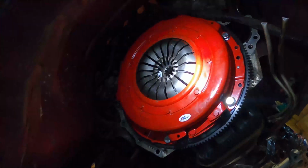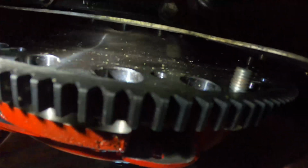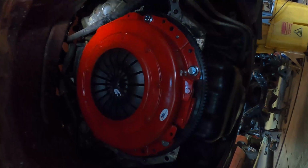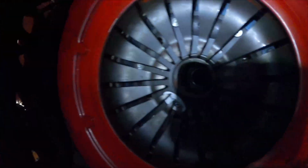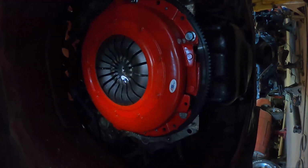XTD clutch. This is their stage 2 with chromoly, lightweight flywheel. It's gonna be pretty hard to see that, but it's got a lightweight flywheel in there, aftermarket stuff. But now that we got that clutch in there, I got the torque wrench under here, and I'm now gonna torque all those bolts down, and then my clutch is installed. I already put a new rear main seal in the back there. Can't see it through the clutch. I put a new rear main seal back there, put a new pilot bearing in it. We're looking good so far.